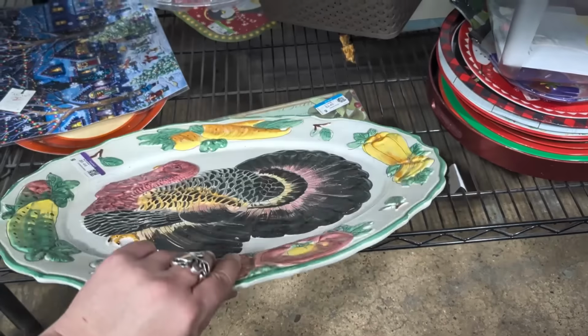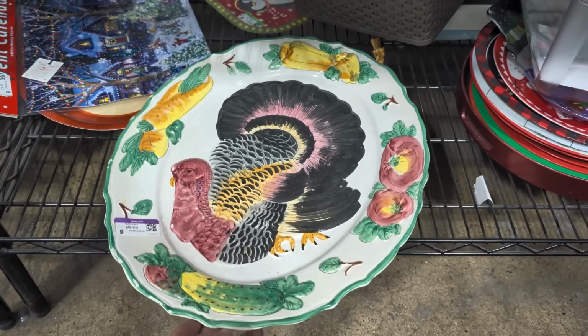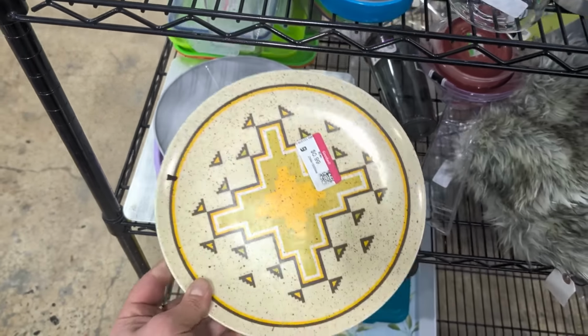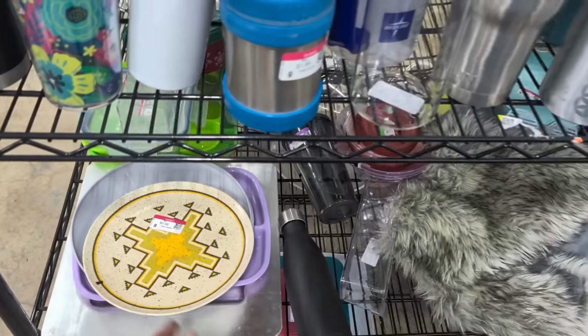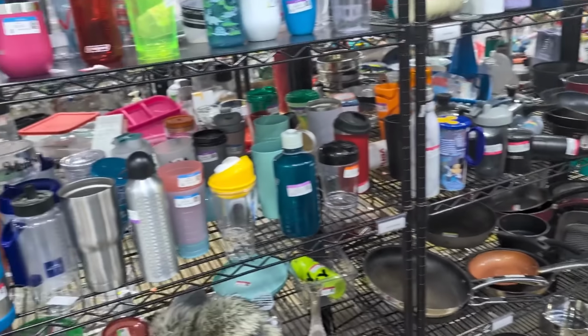Oh, it is made in Italy. I mean, when it wasn't so badly damaged, it was a beautiful platter. That's melamine, I can tell, of course, but I like the pattern on it. 99 cents. If there were a whole set of those, I'd totally snatch them up.